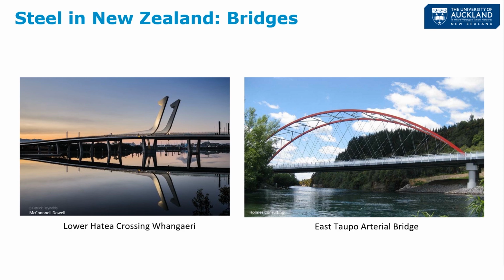But what is lovely is you can see just how big that span is, which you wouldn't be able to get out of a pre-stressed concrete bridge. You'd have to put something in the middle of the river. And so this keeps the river nice and free-flowing. And again, you end up with just this gorgeous bridge at the end of it. So that's bridges in New Zealand.